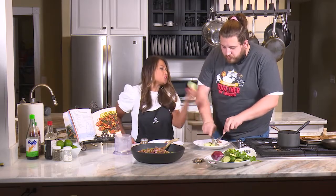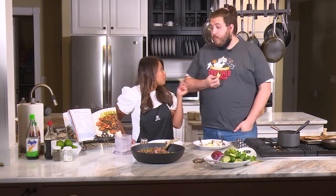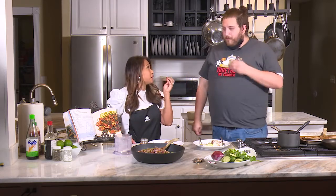Cucumber. No, use a hand. You're right. You were right. I told you. You add all these new things together on the palate. Isn't that yummy? I tell you guys, you can make this. Oh, it's so good. I'm gonna make it tomorrow.